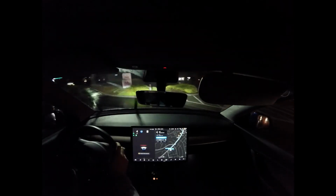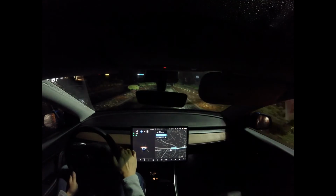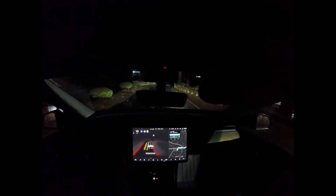Let's go get some Mexican food. Let's see if it'll figure out this exit right here. Alright, it looks like it's hesitating a little bit. Alright, that might have been my bad. It didn't seem like it knew where it was gonna go, but I'll try to re-engage here.